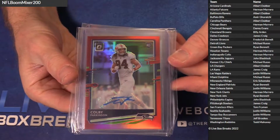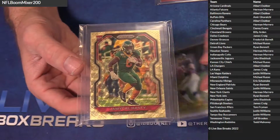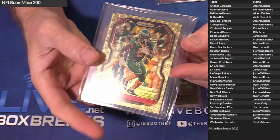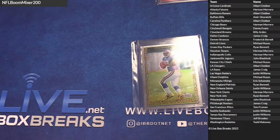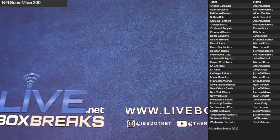421. Got Colby Parkinson, Optic Auto. Got a Culpepper, Topps Chrome rookie. And Jamichael Hasty, nice gold vinyl rookie for Tom. Number 2 out of 5. I love those gold vinyls. Seattle for Colby Parkinson, Jay Will. And Eric got the Culpepper.